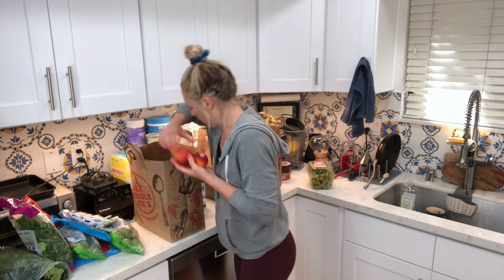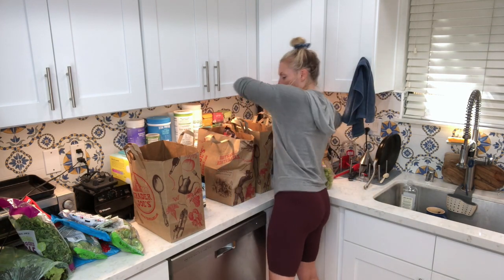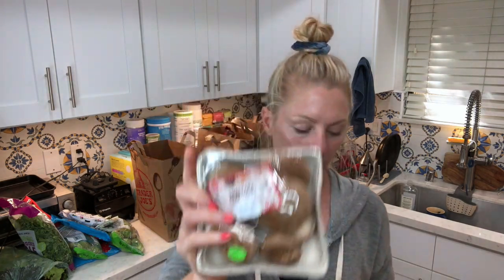I got some summertime fruits. I got a peach and a nectarine, 2 nectarines. They just look great, and they smell good too. So put those up there. I picked up some shiitake mushrooms. I just use these throughout the week. I'll use them in a salad. I'll use them in a veggie dish. I'll put them on top of a steak, so they're very good.